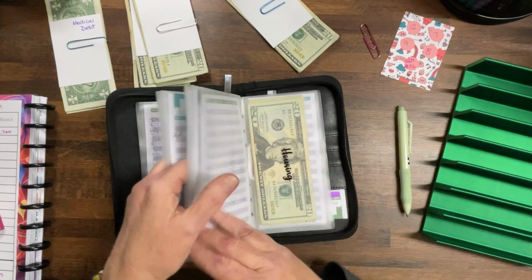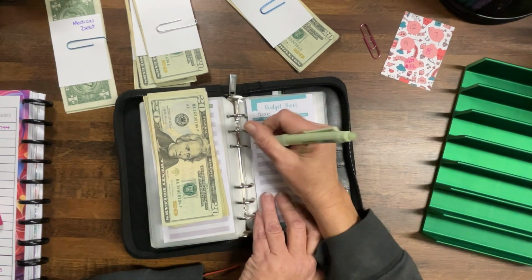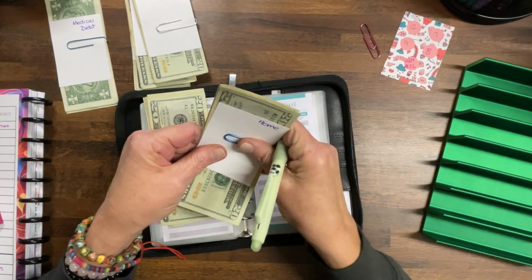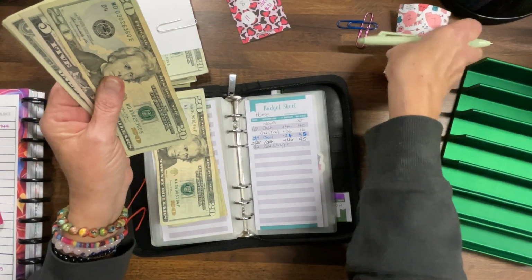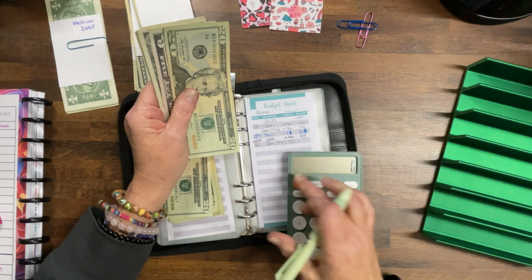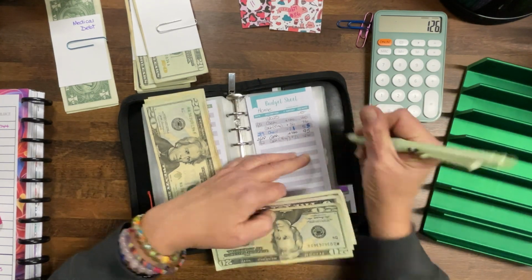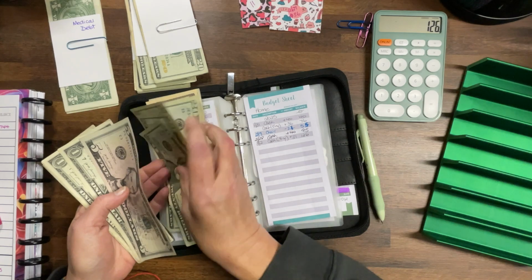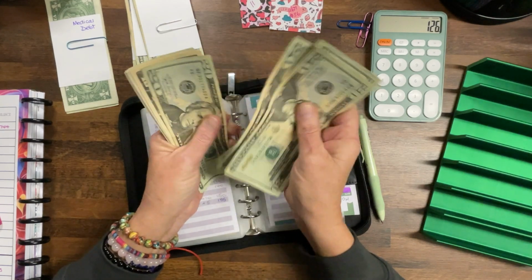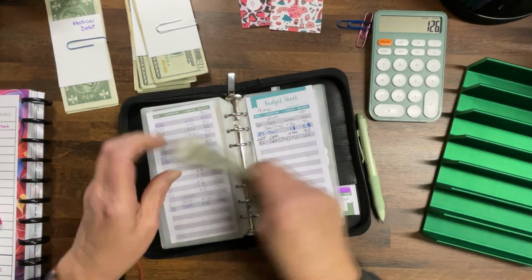So the next one is housing or home. This one, I just want to add more money to it. So 3-2, we've got cash from a tiny, and we are adding $31. So this as well, I need a calculator. 95 plus 31, so we have 126. We should have $126. 20, 40, 60, 80, 100, 10, 15, 20, 1, 2, 3, 4, 5, 6. 126. Nice.